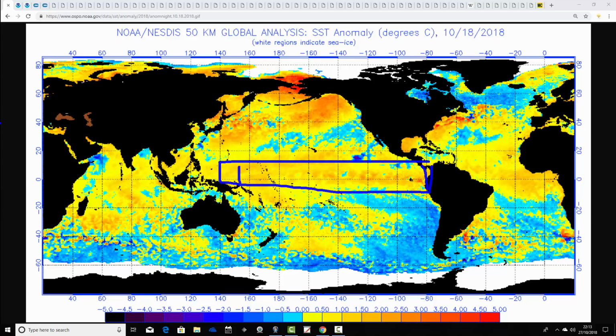So when you're in an El Nino, you are releasing warmth out of the tropical Pacific Ocean, and then you'll distribute it around the planet. Conversely, when you are in a La Nina, you're releasing cold into the planet via the ocean system. So it's kind of like the Earth's thermostat being turned up and then being turned down again.